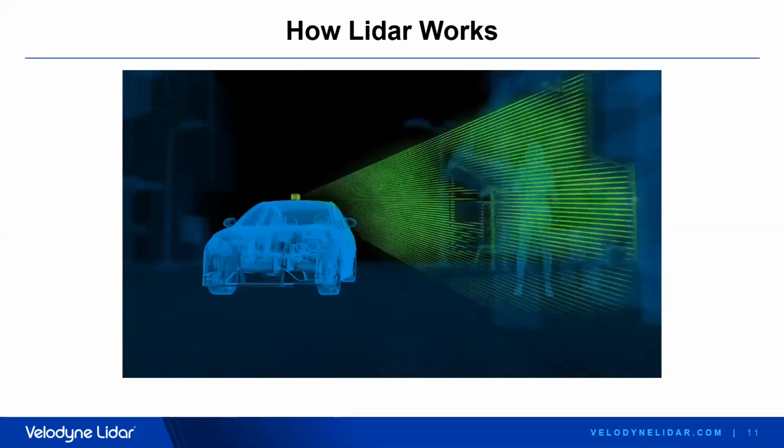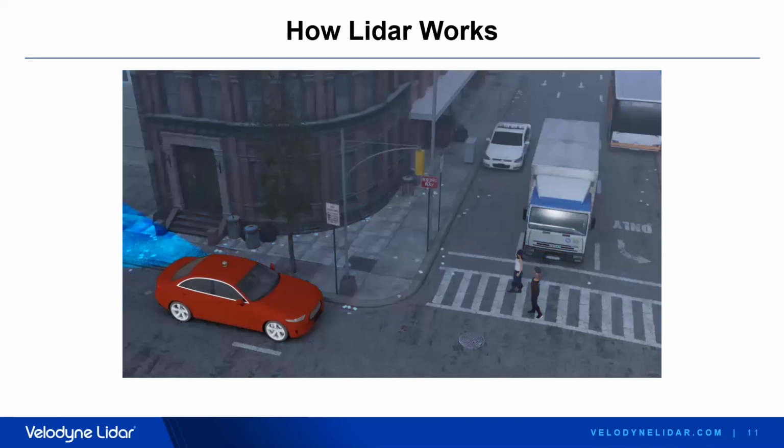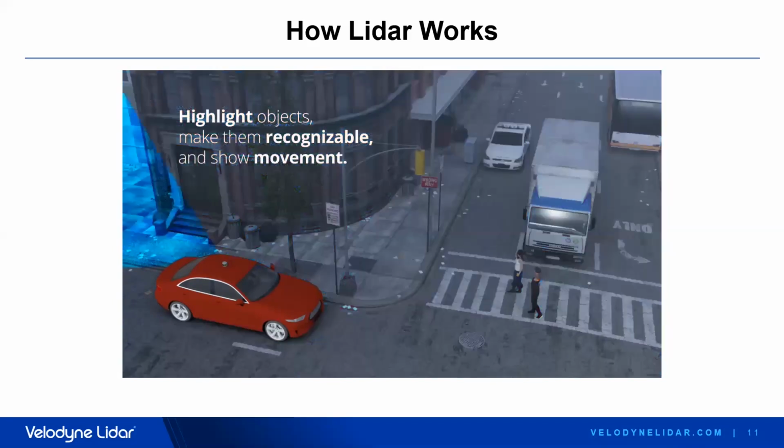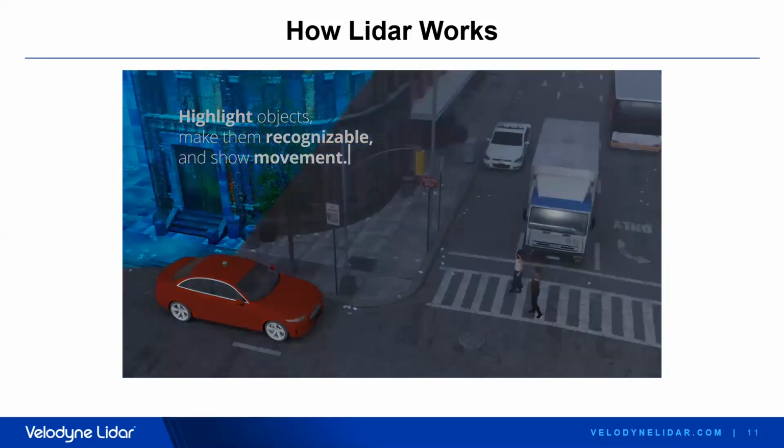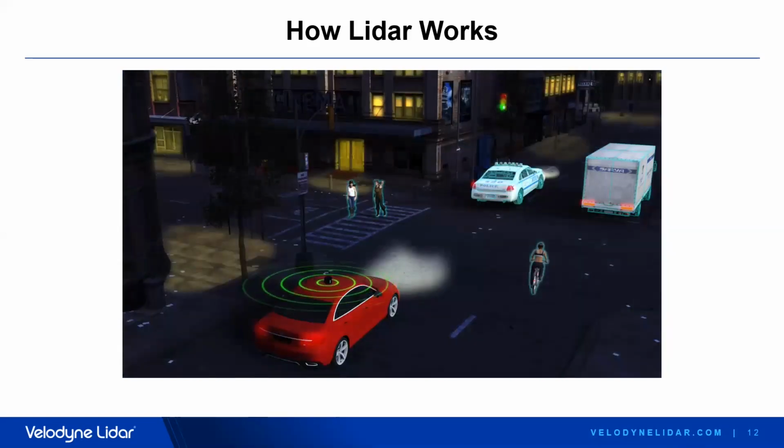And it highlights objects and makes them recognizable and shows movement on whatever platform you put it. Consider this. LiDAR can handle object recognition of both non-stationary and stationary objects. And LiDAR, as it has its own light source, can even see at night. And this independence from lighting conditions is not unimportant, for example, for underground mapping, as we will see later.